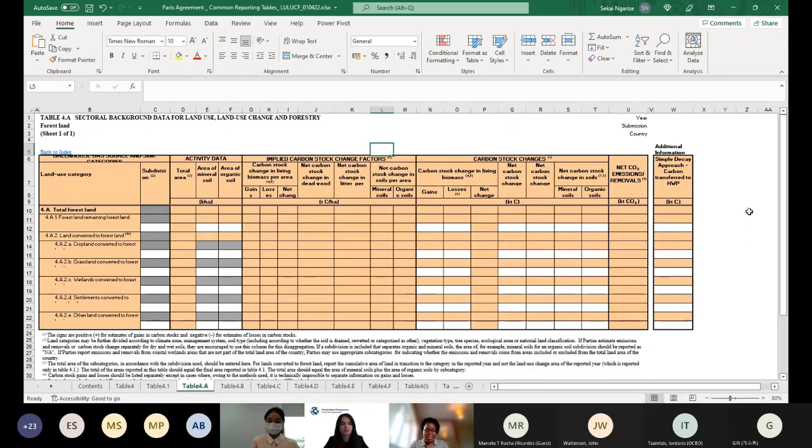So as you can see, here you'll be expected to generate your annual area information, in other words, your activity data, following the guidance that we've just been given this morning from Johannes' presentation, and also what we've done here on the national classification. So your activity data information is expected.